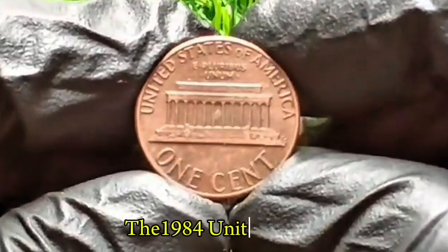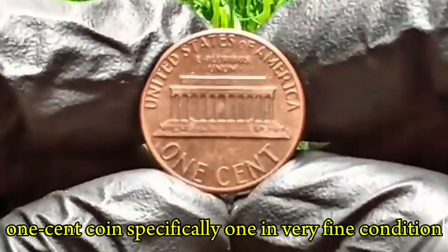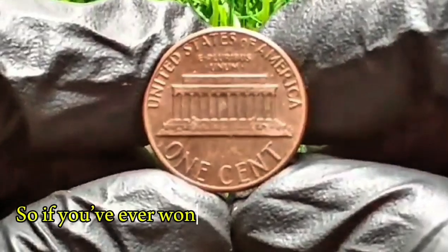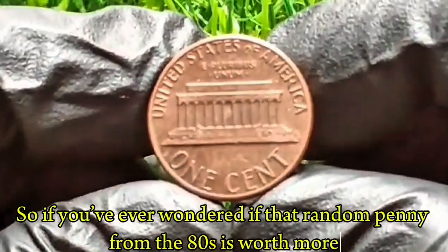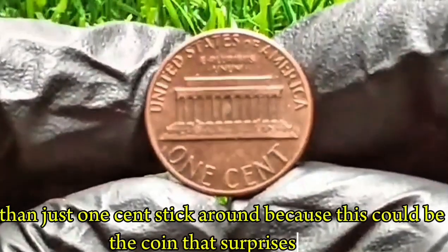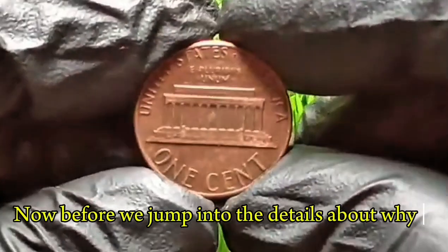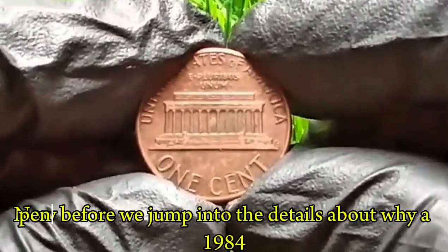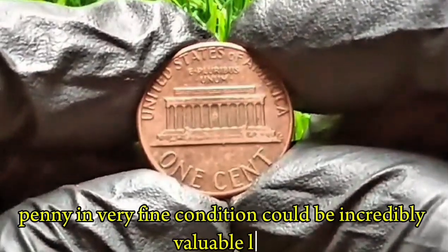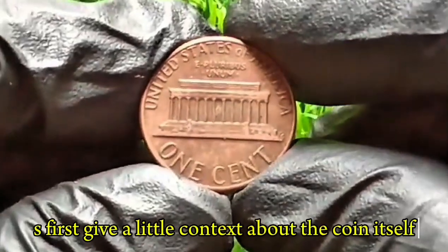The 1984 United States 1 cent coin, specifically one in very fine condition. So if you've ever wondered if that random penny from the 80s is worth more than just 1 cent, stick around because this could be the coin that surprises you. Now, before we jump into the details about why a 1984 penny in very fine condition could be incredibly valuable, let's first give a little context about the coin itself.